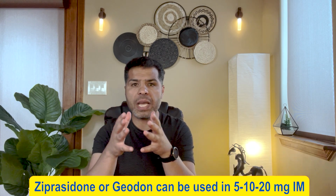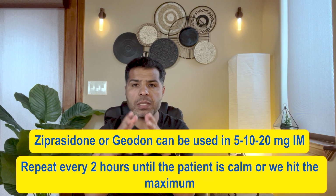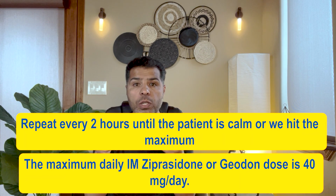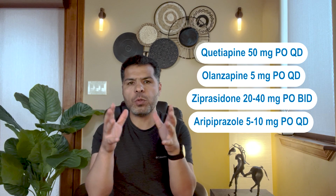Ziprasidone or Geodon can be given in 5, 10 or 20 mg IM. Repeat every 2 hours until the patient is calm or we hit the maximum. Remember, the maximum daily IM Ziprasidone or Geodon dose is 40 mg a day. For oral agents, Quetiapine or Seroquel 50 mg daily is my preferred oral agent. Other agents include Olanzapine 5 mg daily, Ziprasidone 20 to 40 mg PO BID, Abilify or Aripiprazole 5 to 10 mg daily, and Risperidone 0.25 to 0.5 mg twice daily.